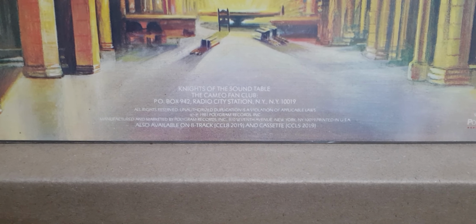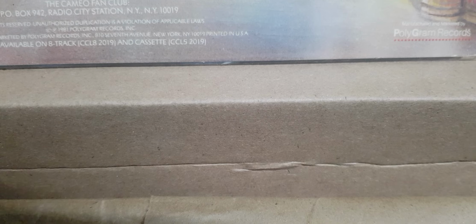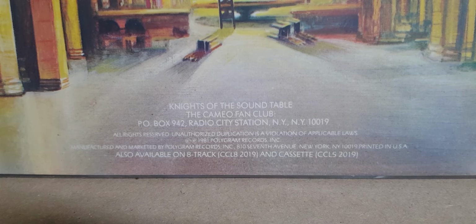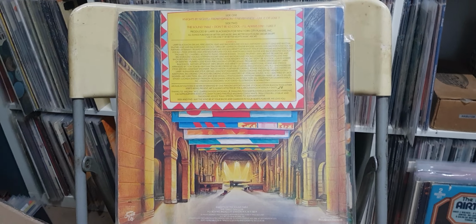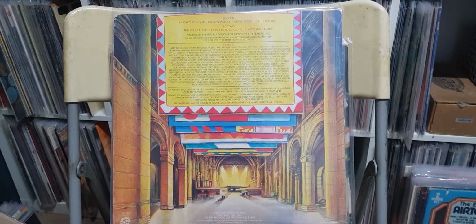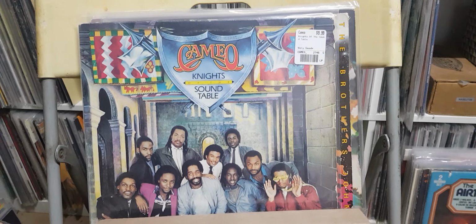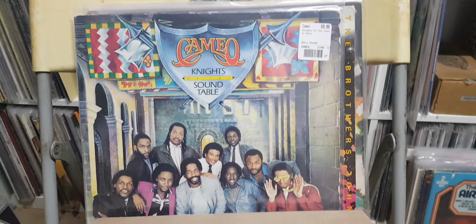But again, I don't think I'm going to be buying any more Cameo after this one. I'm not interested in their post-81 stuff, really. Is there a year there? Am I being blind? There it is, really bad filming. 1981. So there you go. I think I've got everything from 70s to 81 now, when they were still playing some nice live funk with live horns and not programming. But it's nice to get that. I'm sure there's going to be some value there.